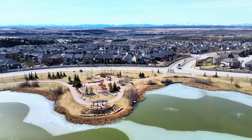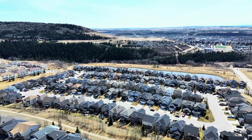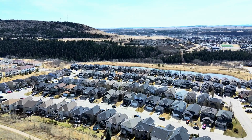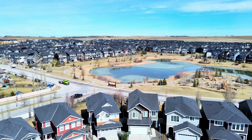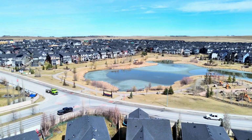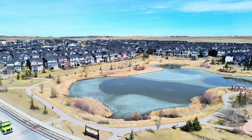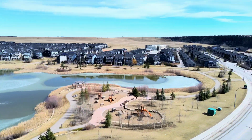It's an exceptionally planned community with parks, pathways, and amazing views of not only Cochrane and the mountains, but trees, and just a really great place to live. It's extremely family friendly, tons of kids. It's the perfect place whether you're looking to buy your first home, upgrade to a larger home, or even downsize into a bungalow or be near your grandkids in town.